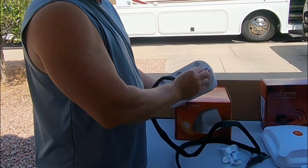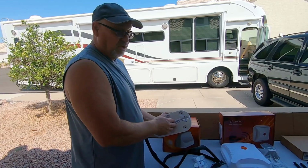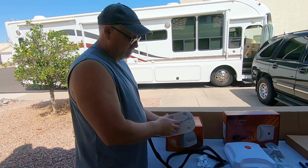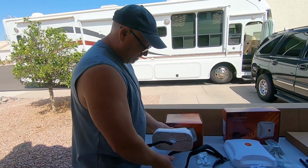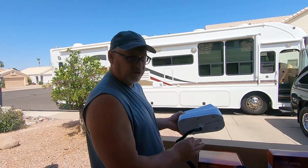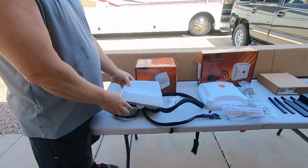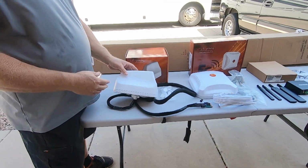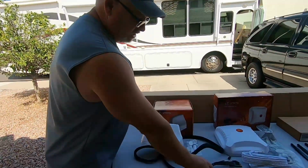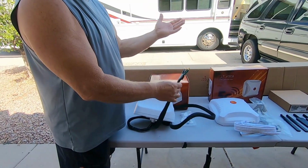You can put it through that channel and then take it to, say, a junction box or something like that, if you already have somewhere where you can access through the roof. The wire is a little over 6 feet, and to get the best signal, you don't want to extend that unless you absolutely have to. You can degrade your signal if you start extending it out.